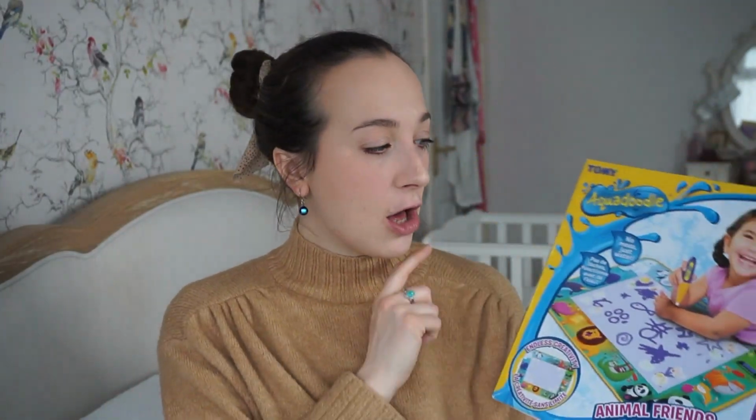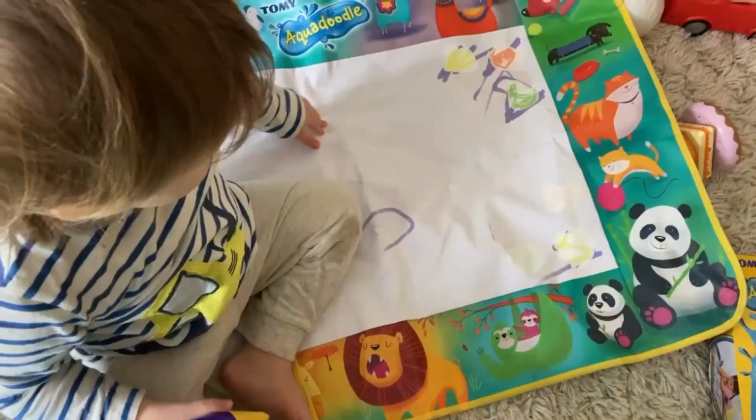Another drawing related present is an Aquadoodle. So this is another one which is quite easy to get out and put away. Our mat is fairly small, I would say, because we didn't have loads of space, but you can get very big ones. They say it's mess-free fun, and it really is.